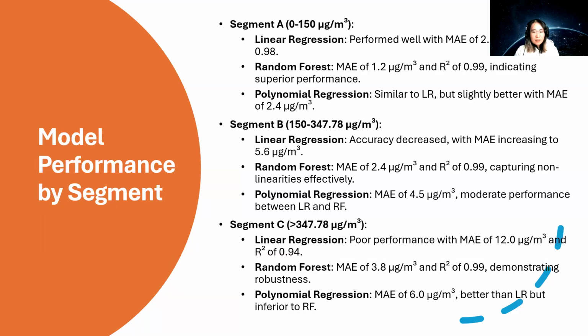But personally, I don't think it's too much different compared to the linear regression. And coming to the polynomial regression, which offers a similar performance to the linear regression with a slightly better MAE of 2.4. However, it doesn't outperform the random forest.